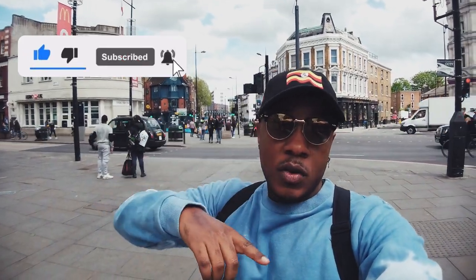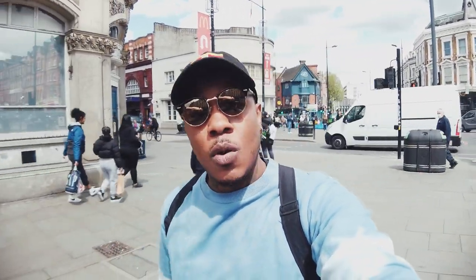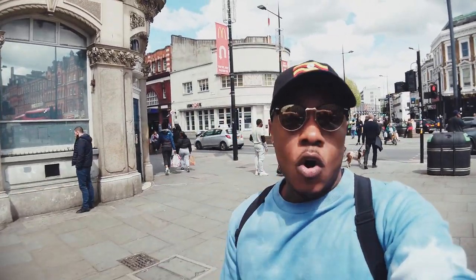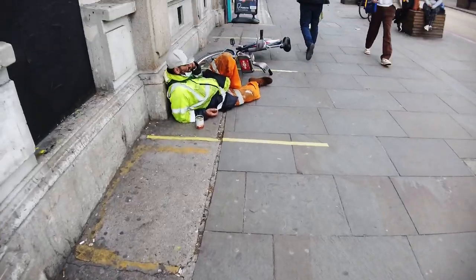North London, Camden Town. This is how it's going to be looking after lockdown. I'm trying to show you London, how it looks after lockdown. Restrictions have been relaxed, and I'm going to show you how it looks. People are back to work. Businesses are open back up. I'm in Camden Town. Here we go. Let's go. I'm over here chilling.